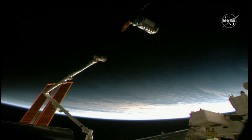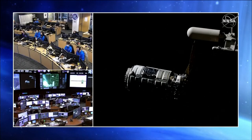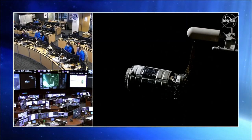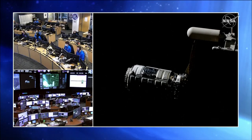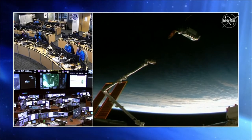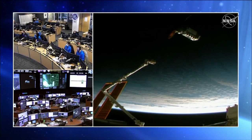We're now just about 25 minutes away from today's capture of Cygnus by the Canadarm2. JAXA astronaut Soichi Noguchi will be controlling the Canadarm2 to capture Cygnus. Backing him up will be NASA astronaut Mike Hopkins. Everything still moving nominally as we track a 3:40 a.m. Central Time capture, 4:40 a.m. Eastern Time.